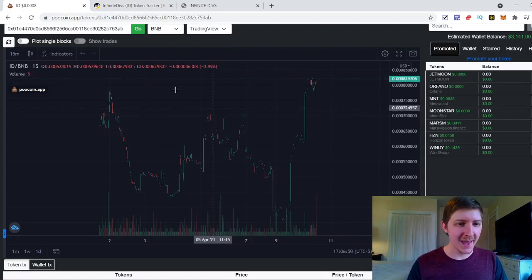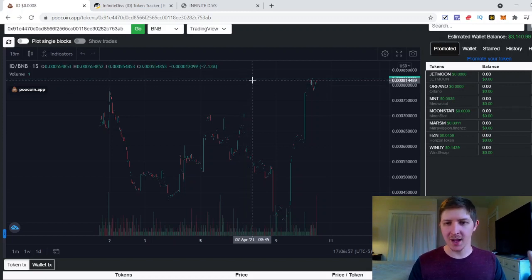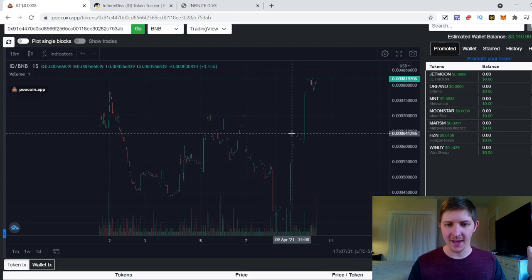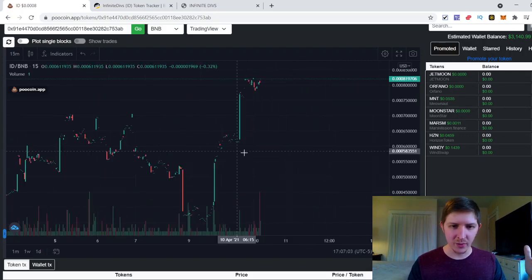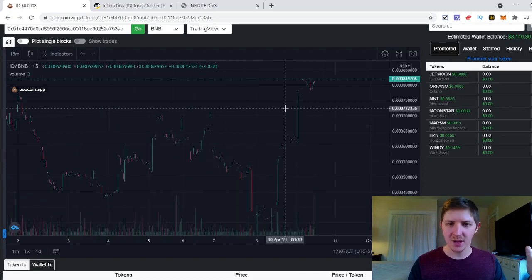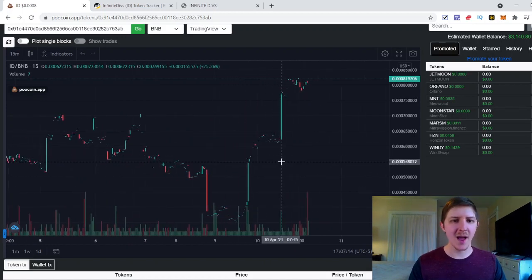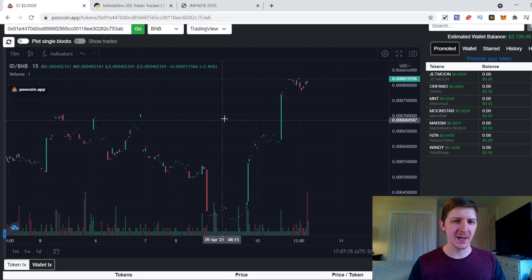So today, Infinite Divs ID coin is reaching new all-time highs. And you can see these sharp green candles right here. There's just tons of buy action. We're going to explain why this is happening. There's a lot of marketing going into this coin. And we've been around since there were like 150, 200 holders.